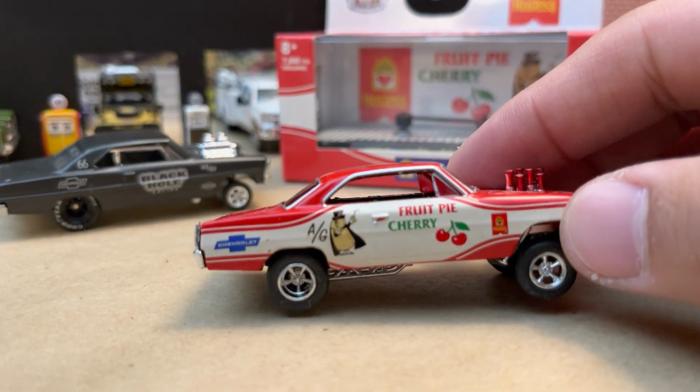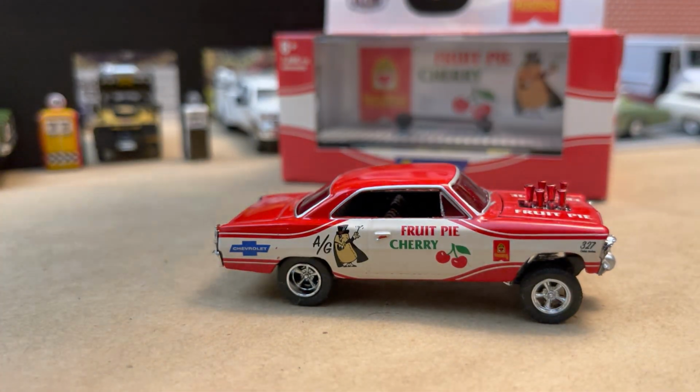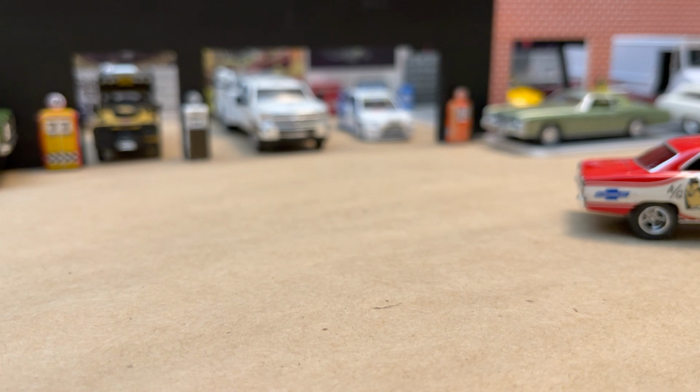But here we go. Gasser. 67 Nova. Unopening hood too. So can't get that. If you need information, there you go. Alright. Let's go to the next one.